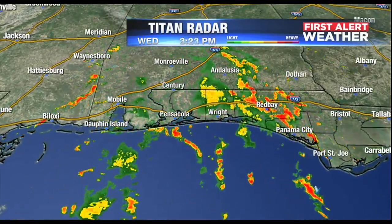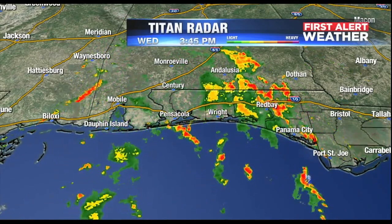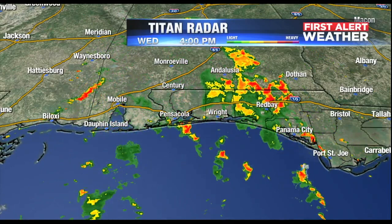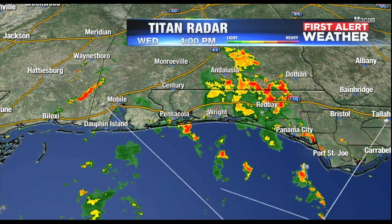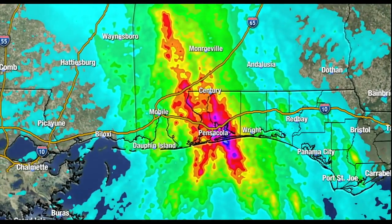It made landfall before midnight last night, right there on the border of Mississippi and Alabama. But all the rough weather in terms of heavy rainfall has really been felt over the Panhandle of Florida. Pensacola is set to get some more rainfall as more moisture moves in from the Gulf of Mexico. Get a look at this.